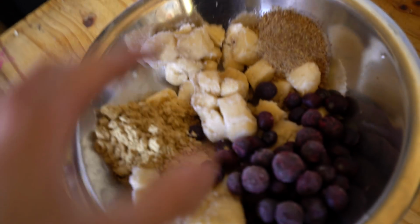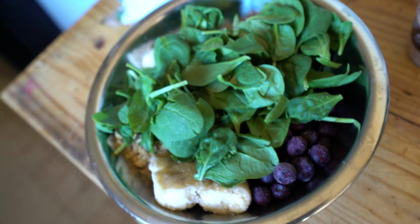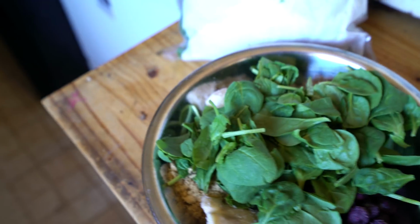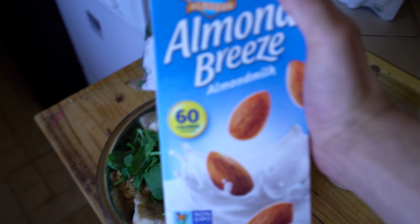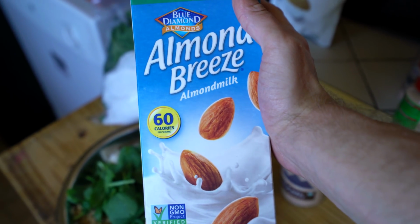And then I didn't want to put the spinach in there because it looks ugly on top of all this, but I'm gonna put this much spinach. That's gonna make it look really, really green and not so pretty, but hey, it's really good for you. And then I've got the Almond Breeze milk. So I've got almond milk here. I'm probably gonna use about 3, maybe 4 cups of this.